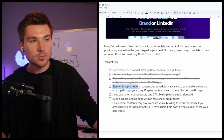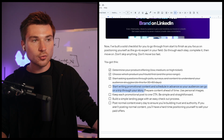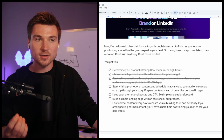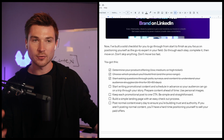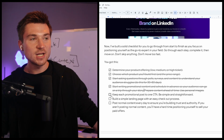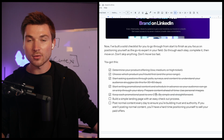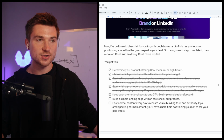Then I want you to start writing promotional content and schedule it in advance so your audience can go on a trip through your story. Prepare content ahead of time, use personal images. The more authentic you are, the more storytelling you provide for your audience, the easier it is to sell them on whatever you're trying to sell. Then keep each promotional post to one CTA. Be simple and straightforward. Don't overcomplicate your audience. Don't be too complex.